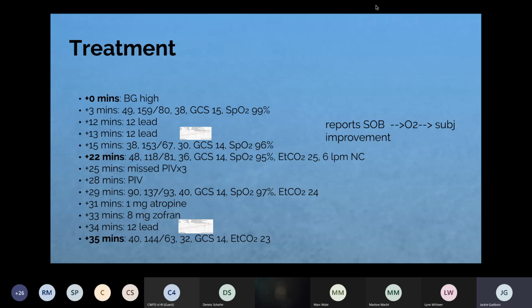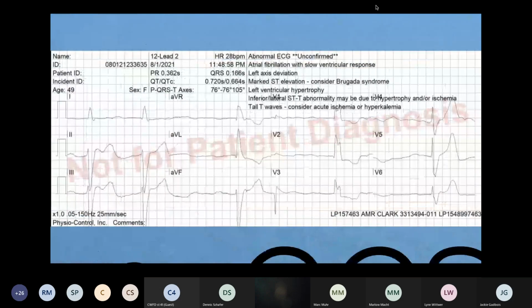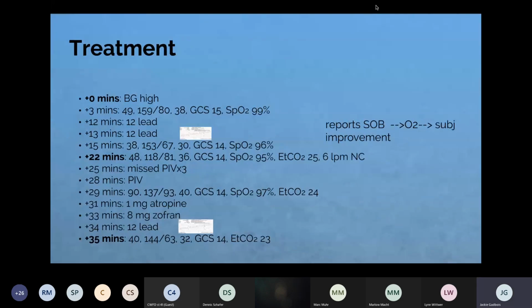So first thing checked was blood glucose, which came back as high. Vital signs, as I previously mentioned in the slide, were obtained. A 12-lead EKG was obtained at 12 minutes and then repeated at 13 minutes, which is this one that you can see. I believe the interpretation was just bradycardia at a rate of 28 according to that 12-lead. Repeat set of vital signs, heart rate of 38, blood pressure 153/67, continues to be tachypneic at 30, and SpO2 is normal on room air.